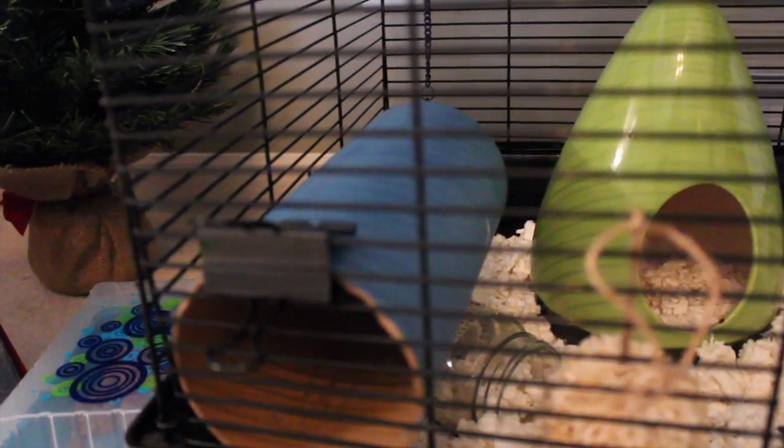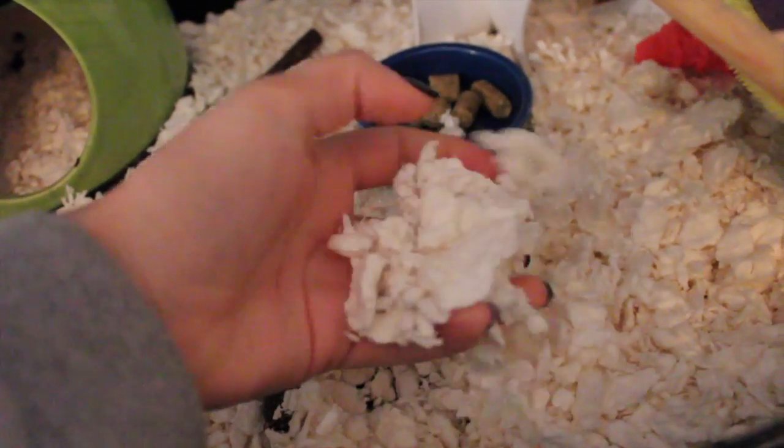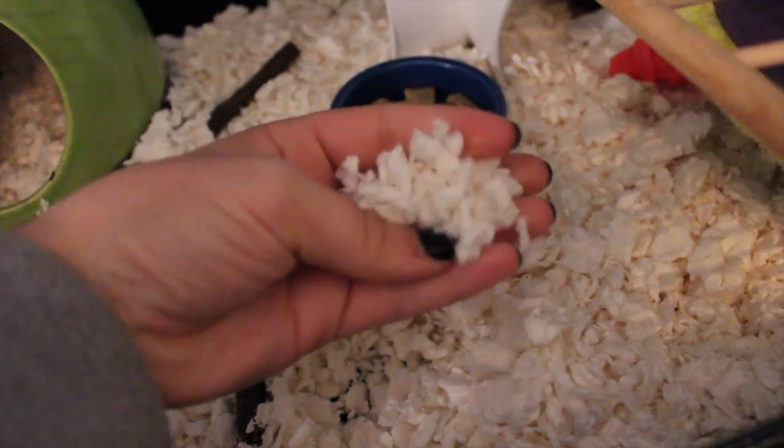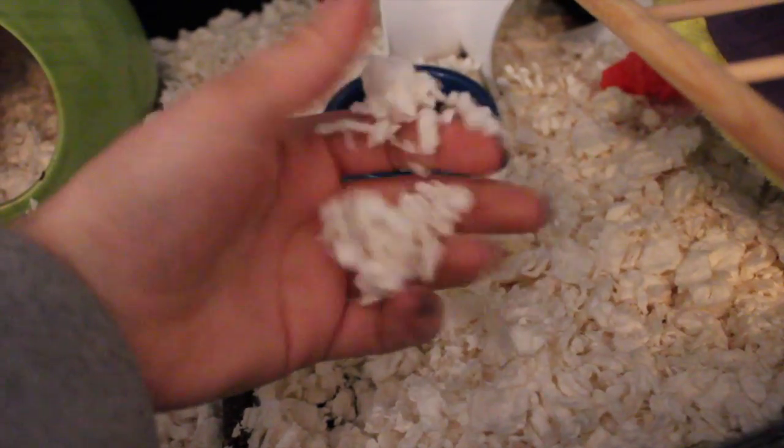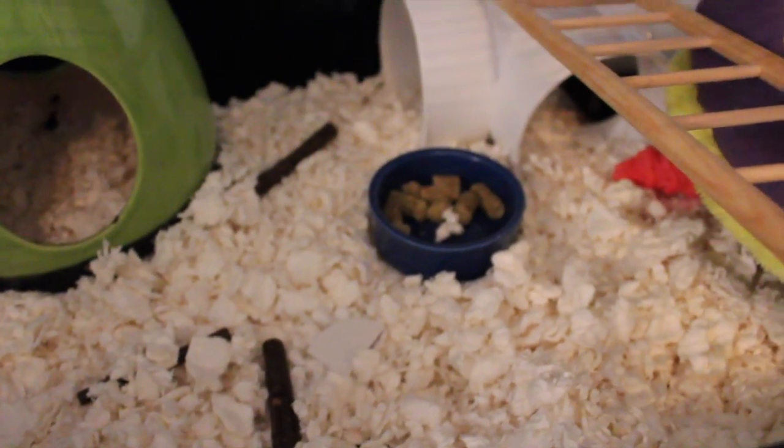And then lastly, I have a tunnel, and it's a hard cardboard tunnel. And I hung it up with a binder clip just so they can go underneath, or they can crawl inside if they want to. Also, the bedding that I am using is the Carefresh Natural, and I think it's some sort of off-brand thing, so it is white and it's not dusty whatsoever, luckily.